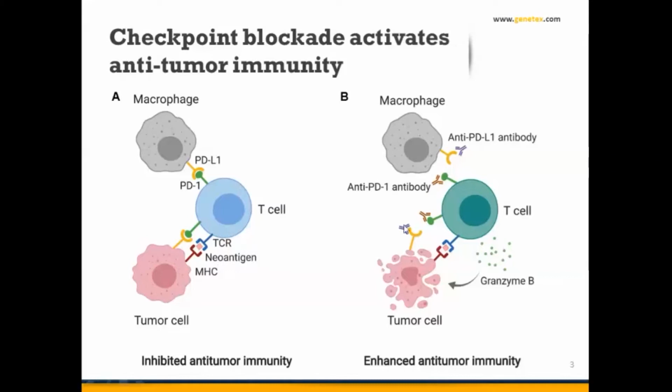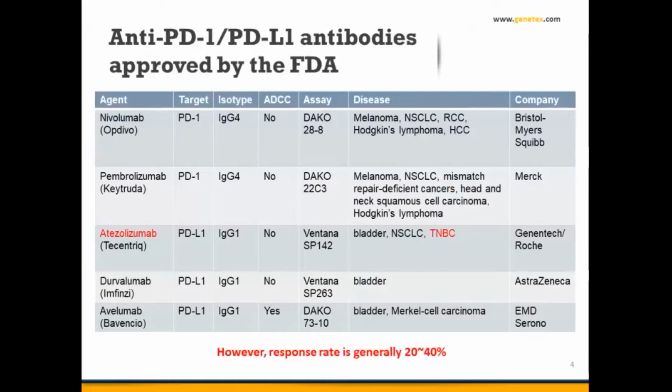Scientists use monoclonal antibodies to block PD-L1 or PD-1 to disengage this interaction and thereby activate the T cell in the tumor microenvironment, and then allow the T cell to secrete anti-tumor substances such as granzyme or interferon gamma to further fight against and eliminate the cancer. And this process is called anti-cancer immunity. And this approach has actually been very successful.